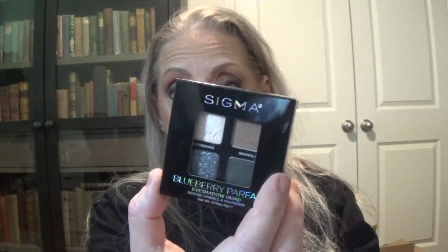It was some kind of beauty place. Instead of going to one place, it took me where they sell everything. Same prices, but I don't know. Anyway, I got this Sigma eyeshadow quad, and it's called the Blueberry Parfait.